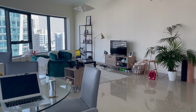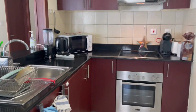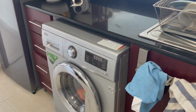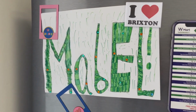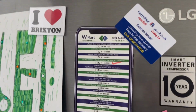Okay, so that's kind of the main living area, and then we've got our little kitchen here. I mean, it's all super tidy right now because we just had our maid come and clean it up, but yeah, this is just our kitchen. I obviously do a lot of cooking here, so I'm in here the most. We've literally just got random stuff on the fridge. We've got a drawing that Nora did for me when she came to visit. That's my little sister who's 8. We've got some Polaroids and some delivery numbers, all very useful.